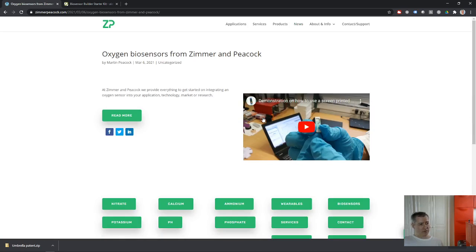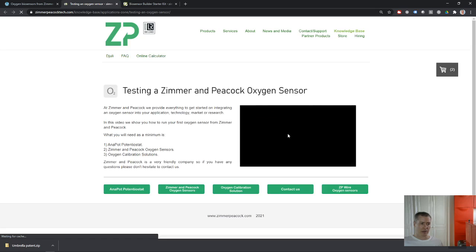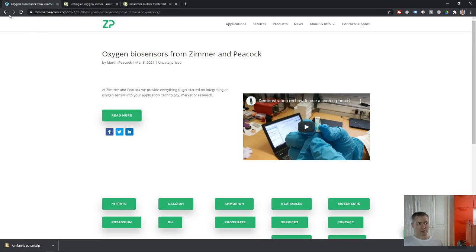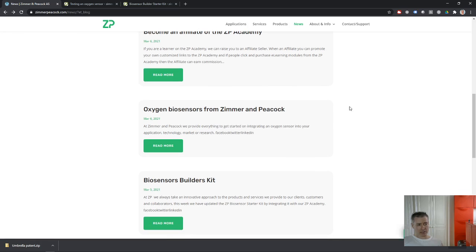And also something else that we've put out this week from Zimmer and Peacock is we talked a bit about our oxygen sensors. I did say that we've been doing a lot of oxygen work this week. So we put out a little graph about how to measure this, or what the solubility of oxygen in solution is. And we've also put a bit more information out there about the ZP oxygen sensors. So if you're interested in electrochemical sensing and you want to know about oxygen in solution, then we do have a nice little landing page with some resources for people who want to discuss that.